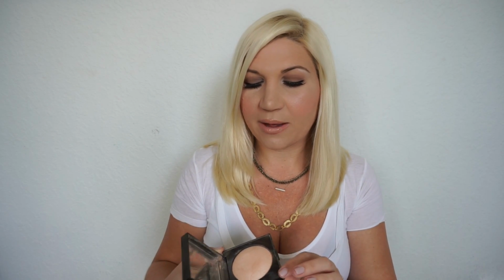So I use that right along the top of my cheeks. I use a little bit underneath my brow. I will put a little bit of highlight in the corner of my eyes. It's just a good product. I couldn't speak highly enough about this. It's great for every day because some of the ones on the market are too shimmery for every day. Maybe not too shimmery for some, but I feel like this is just a nice balance. I feel like it's just so good.